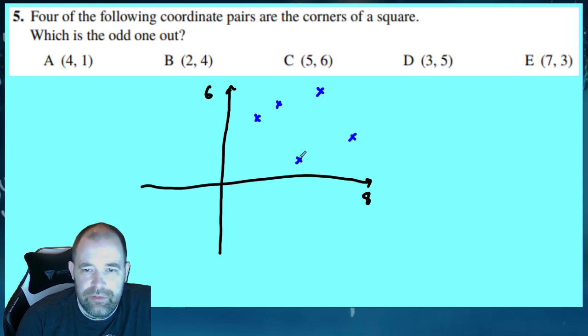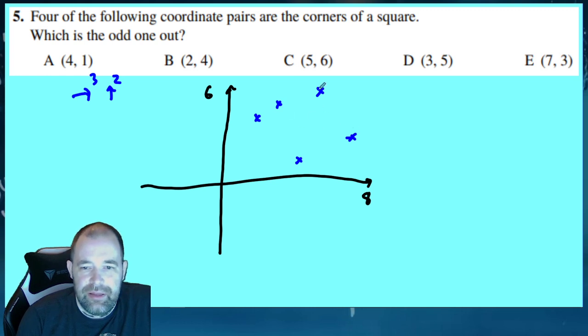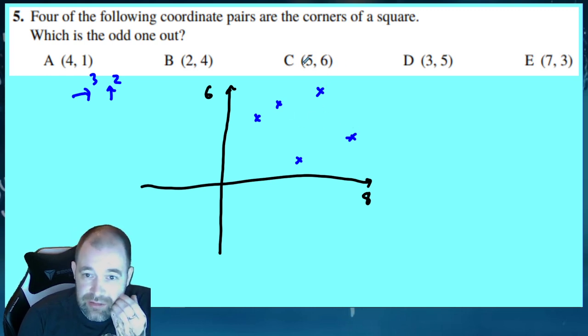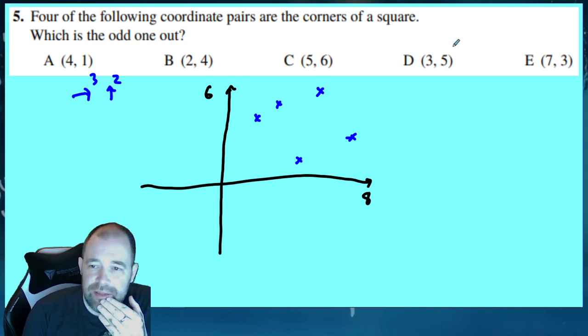So what we're looking for, the distance between this point and this point should be the same as the distance between this point and this point. So this, apologies, this is 4, 1 and this is 7, 3. So you go across 3 and up 2 to get from there to there. To get from here to here, if we start at 5, 6 and subtract 2 from the y and 3 from the x, it should be 4, 2. It's going to be that one. So I think it is D.